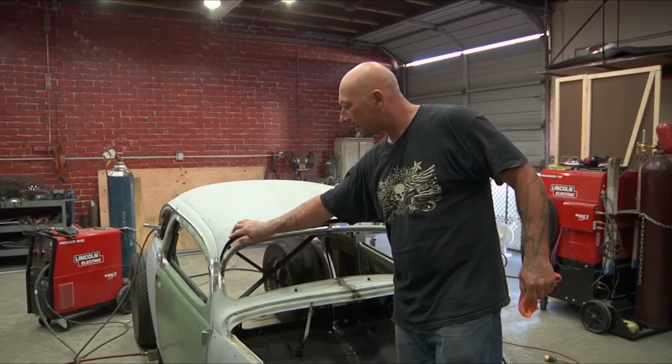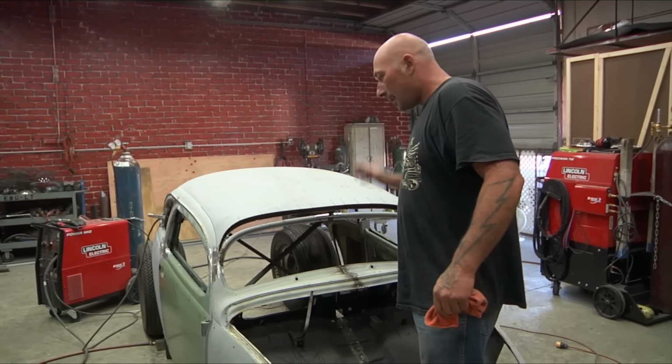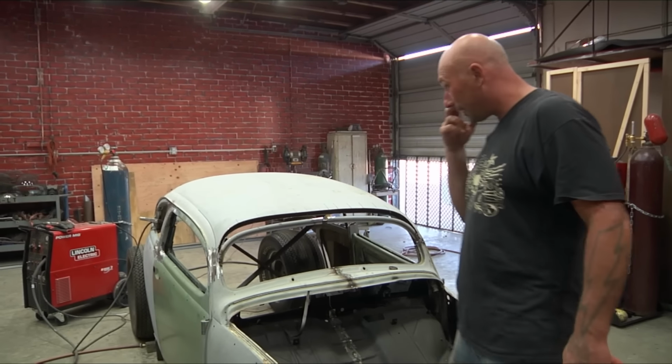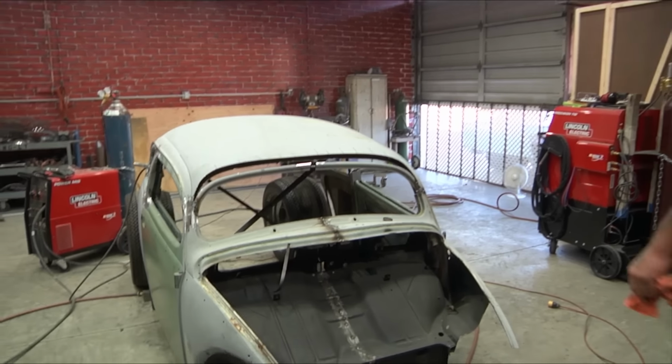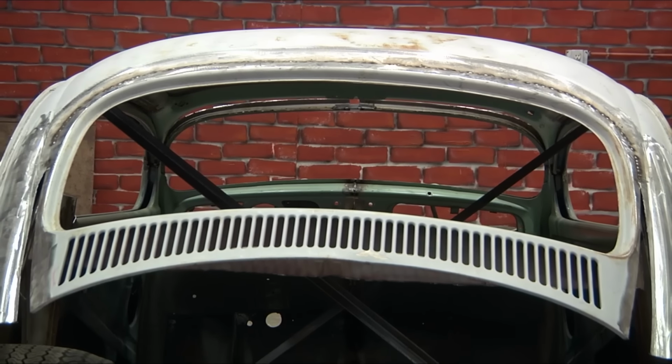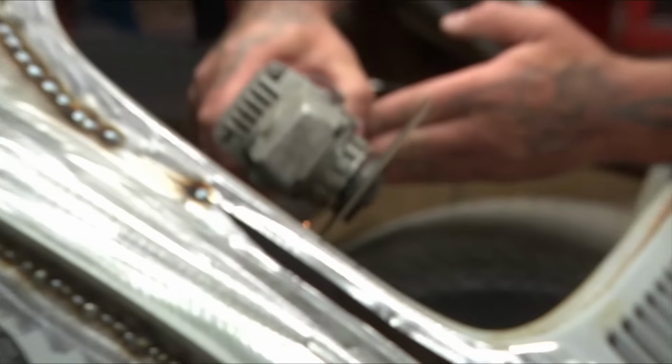I'll do a couple pie cuts here to bring that in, but that's later. Today's mission is just get that back window to this point. The whole thing about a chop, for me, is getting the proportions right. So I knew what I wanted in the windshield, but coming around the back, it's just fit it up, figure it out.